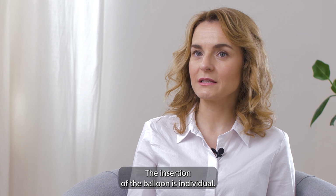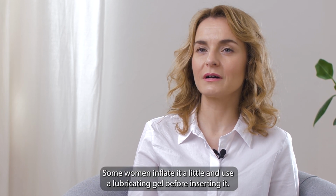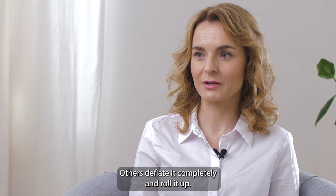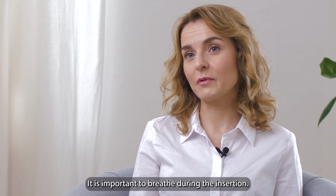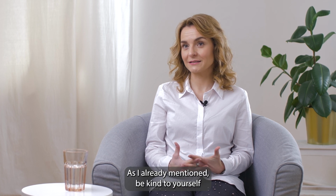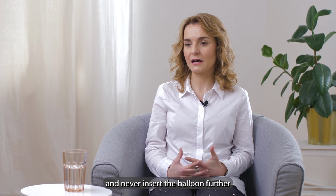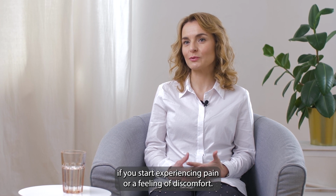The insertion of the balloon is individual. Some women inflate it a little and use a lubricating gel before inserting it. Others deflate it completely and roll it up. It is important to breathe during the insertion. Do not hold your breath and do not hurry. As I already mentioned, be kind to yourself and never insert the balloon further if you start experiencing pain or a feeling of discomfort.